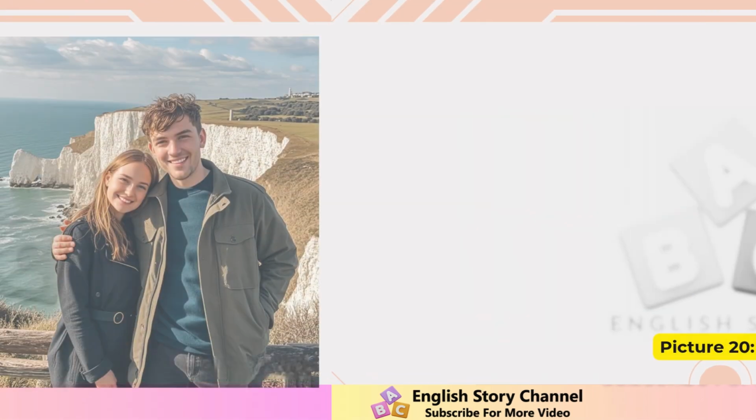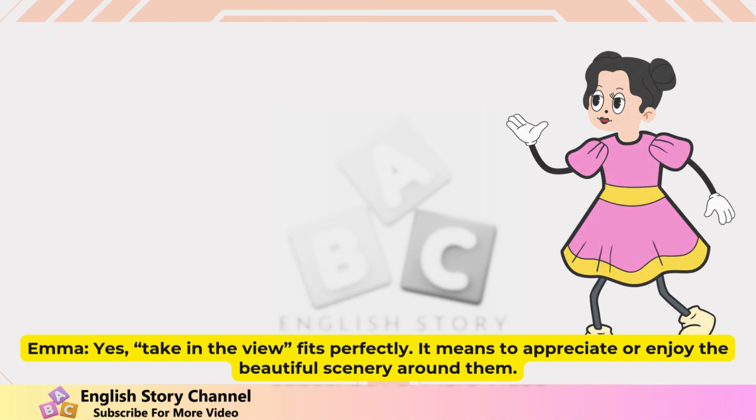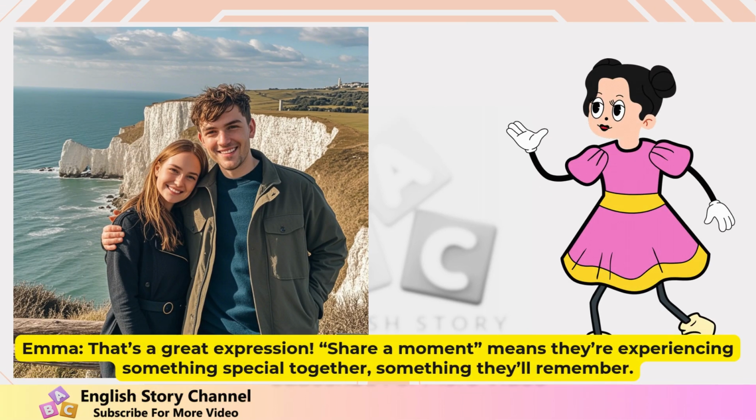Picture 20. They look like they're taking in the view of the cliffs and the sea. What do you think? Yes, take in the view fits perfectly. It means to appreciate or enjoy the beautiful scenery around them. And since they're close together like that, they're probably sharing a moment. That's a great expression. Share a moment means they're experiencing something special together, something they'll remember.